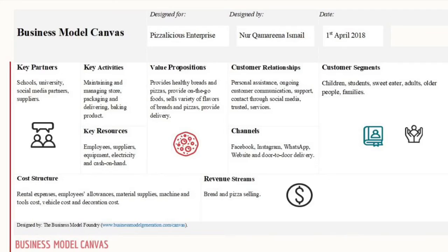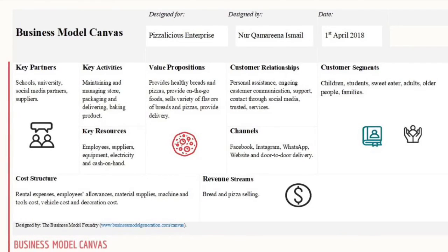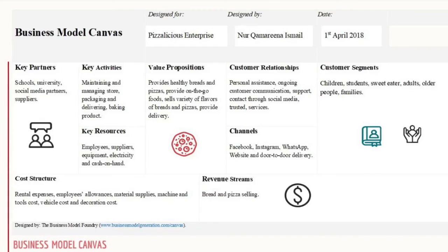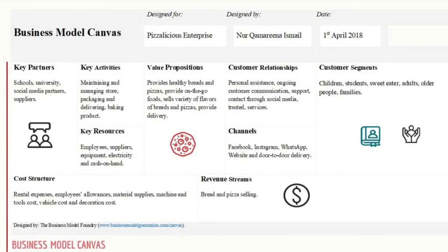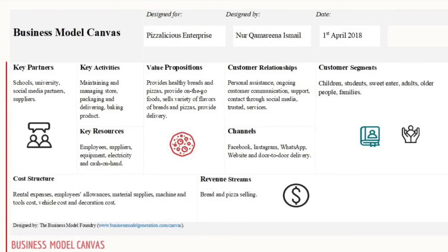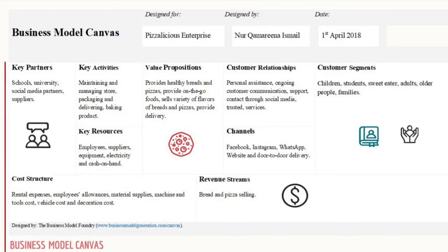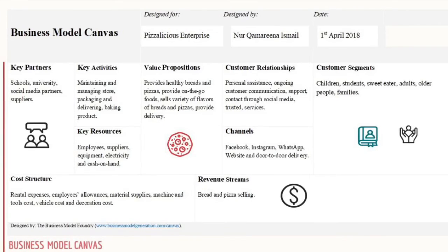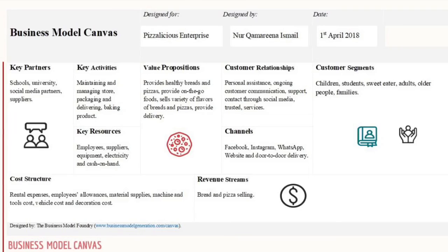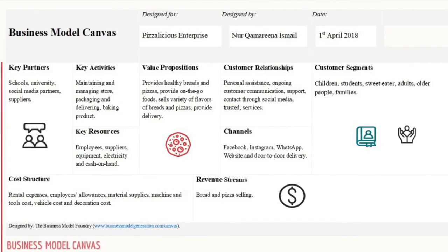So moving on to the next element, which is customer relationships. By anticipating the customer needs, the organization invests in different customers. A good service will ensure a good and stable customer relationship in the future. In Pizzalicious Enterprise, we provide a personal assistant for the customers, a good service, a trusted product, and also ongoing customer communication, support, and contact via social media.